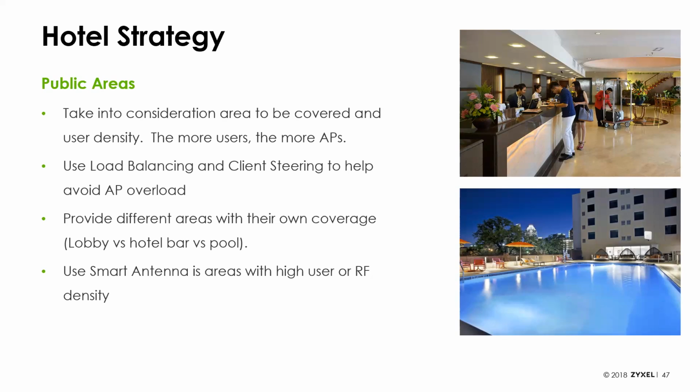And if you have areas where you have a lot of users, use smart antennas. If you've got an expo center or a conference room, you may want to use smart antennas in those spaces so you can fit more users in there with fewer access points.